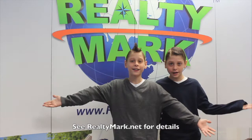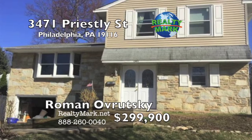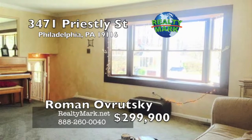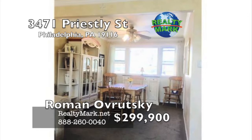This lovely home is located in a much sought-after area in desirable Somerton. Four nice-sized bedrooms and 2.5 baths, as well as a den in the basement that can be used as an additional bedroom, work, or study area. The exterior is nicely landscaped and has a nice rear yard with an above-ground pool. The home is convenient to Route 1, the Turnpike, 95, and the trains. A wonderful place to call home. Call to schedule an appointment to see this lovely home, as it won't last long at this price. Call Roman Aversky for more details.